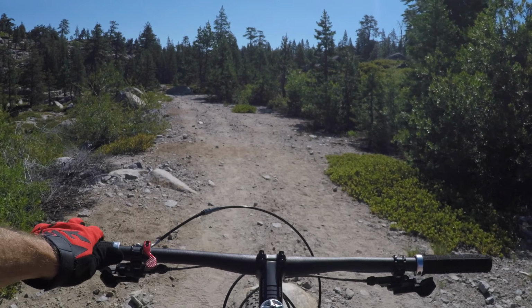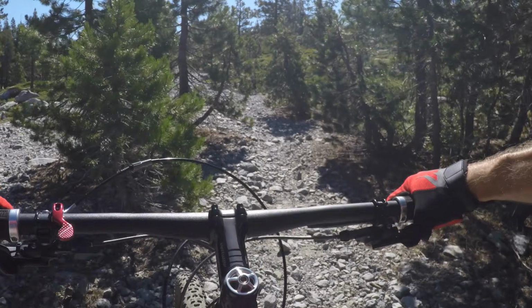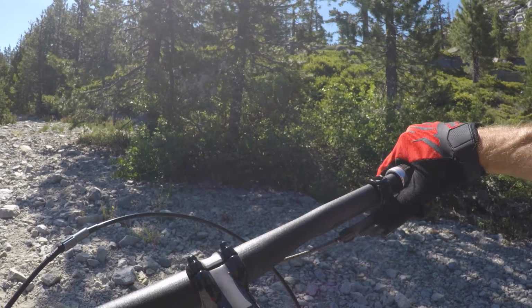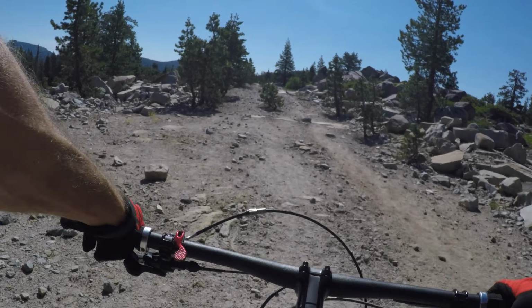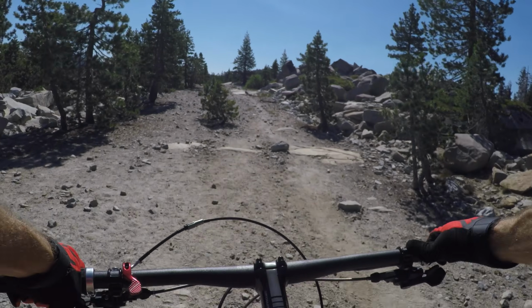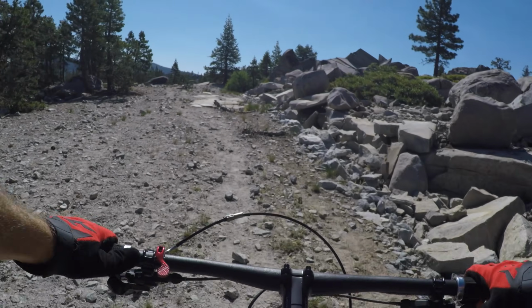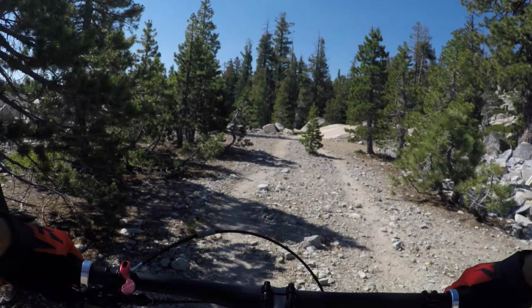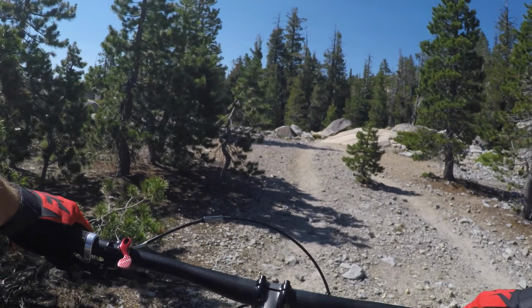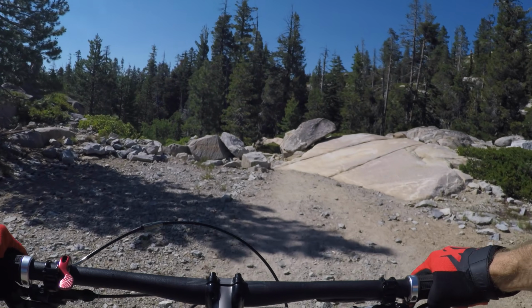Clearing up. It's gonna be a straight shot. Well, that was a damn good amount of hike-a-bike. My feet don't hurt, so I call that a win. I got some brand new Mavic mountain bike shoes that I was gonna wear today, but kind of glad I didn't. Don't want to be breaking in new shoes on something where you're hiking a lot.